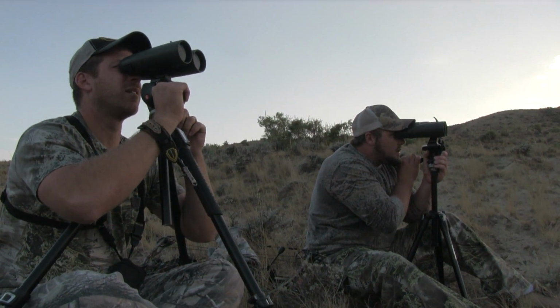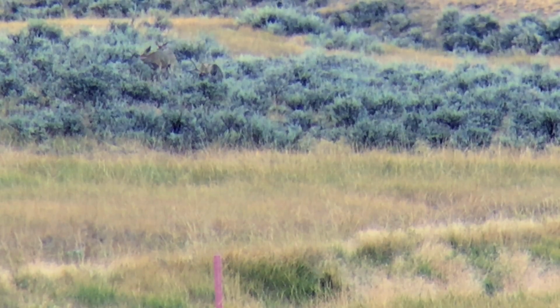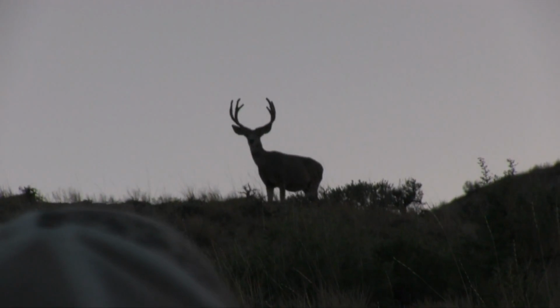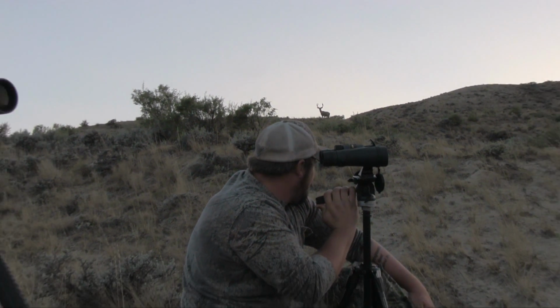Well, it didn't take us long to start turning up bucks. It seemed like they were everywhere. Every time I picked up the glasses and looked in a direction, I was spotting deer. And like I said, I was really hoping to get a mature velvet buck. I must have been praying a whole lot at that point, because out of nowhere, Levi taps me on the shoulder and said, "There's a buck coming." And I look up the ridge, and here comes this 150-ish velvet muley buck coming down the ridge right towards us.